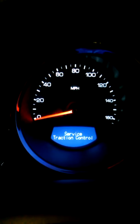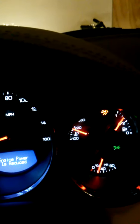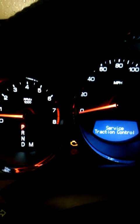And this occurs when it's raining very hard. The wife went to see her mom, came back, the car's doing this, and this is what's happening. Engine power is reduced, service traction control, traction control light is on, service engine light is on, mashing the gas, nothing's happening.